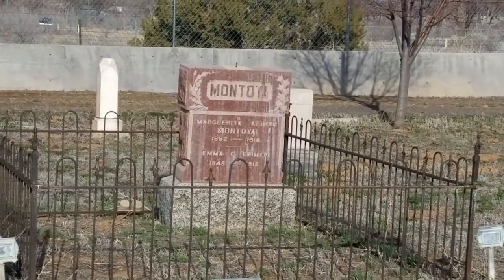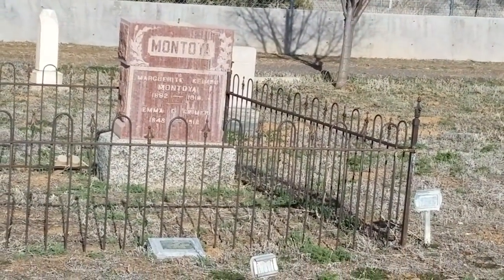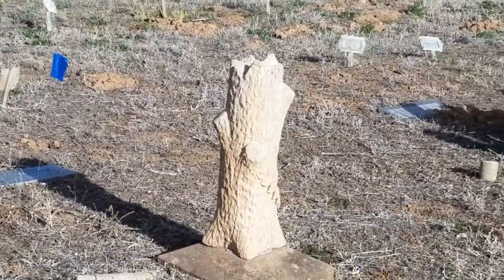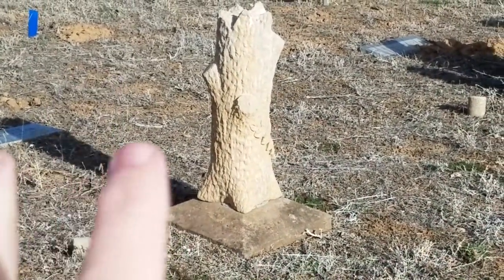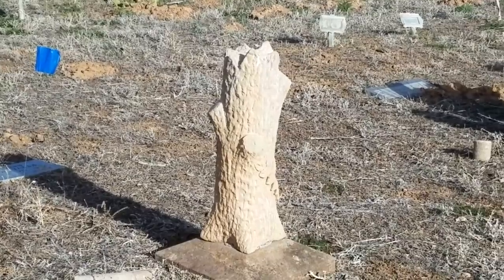This one right here is Margaret Montoya and Emma Montoya. So we have 1918. I think that bottom one says 1912. This is just a stump here. So it could either be an infant where the life was cut short, and that's what those symbolize. Or it could be a Woodmen of the World person.